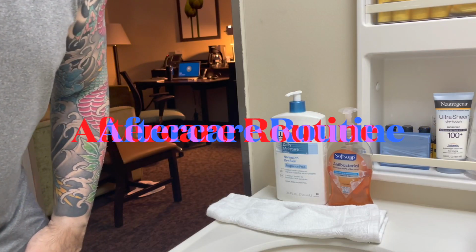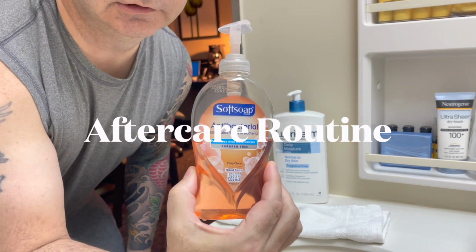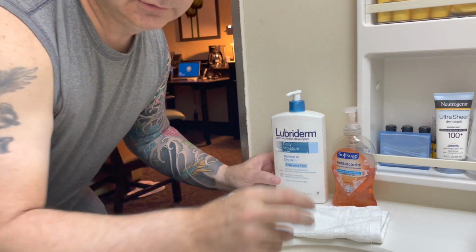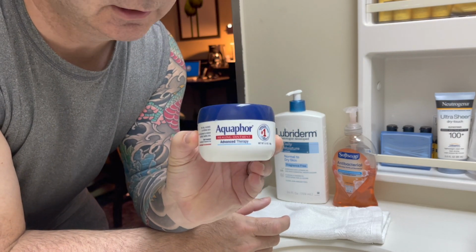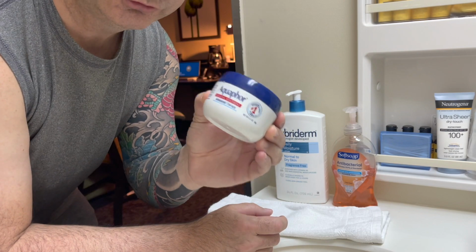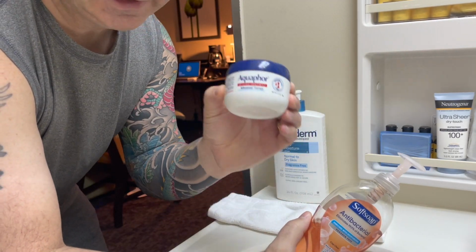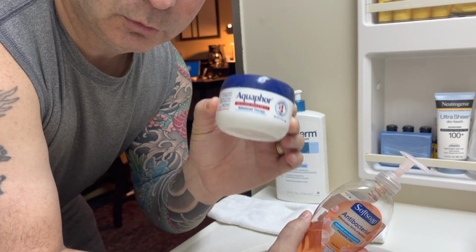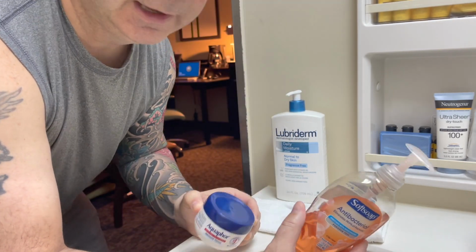So, all right, this is what I use. Antibacterial soap, unscented. And this is what I use, Aquaphor. I used that for the first week, the first 7 days. During the first week, I wash it with antibacterial soap and I apply a thin layer of Aquaphor 3 times a day. Once in the morning, once in the afternoon, and once at night before going to bed.